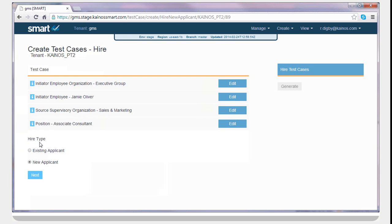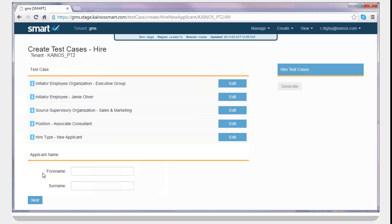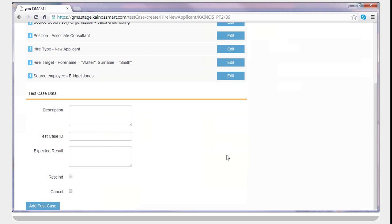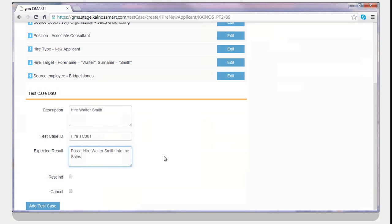We then select whether we want to use an applicant that already exists in the Workday tenant or whether we want to create a new applicant as part of this hire. I'm going to create a new applicant for this example. So I enter the applicant forename and surname, and we only need to supply one more piece of data. For the hire wizard, we use data from already existing employees in the Workday tenant as a basis for populating data into the Smart workbooks. So we must select the existing employee we want to use. We'll take Bridget Jones here as we used her in the earlier example. Finally, we enter our identification and validation data and whether to rescind or cancel the hire.